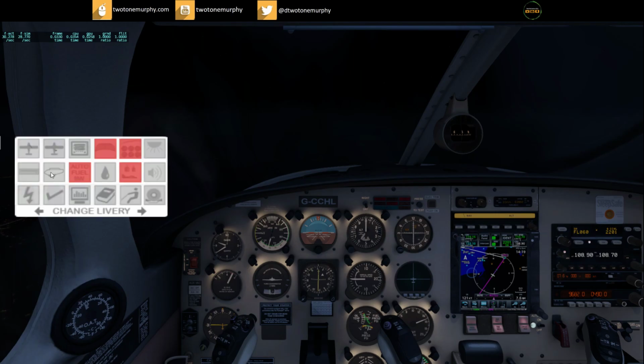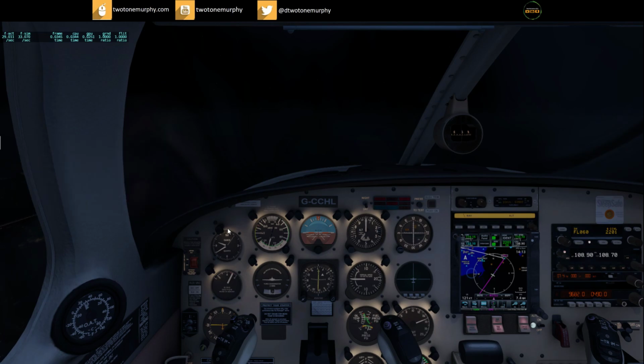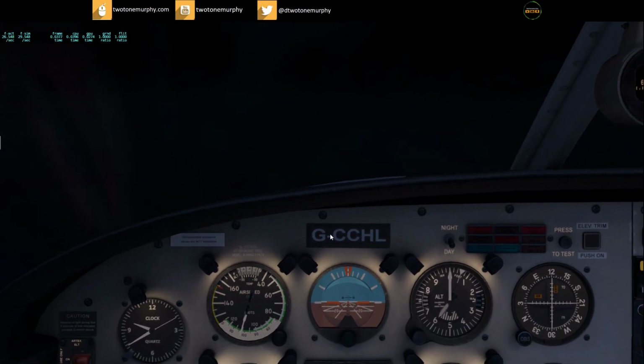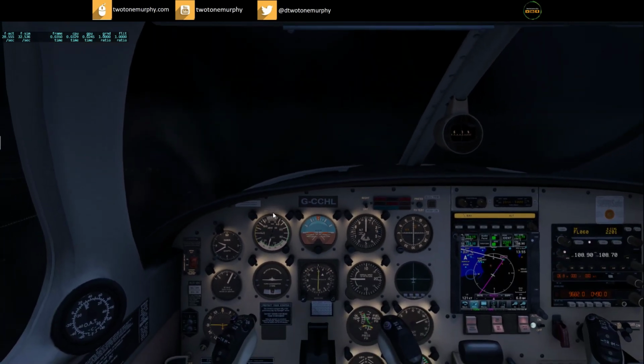So with this one, you have the option here. It's a clickable object to get rid of the fairings. On some of the other ones, especially the updated ones, if you zoom in on the registration number or your tail number, you can't do it on this one. When you click that, it changes the livery. You'll see an arrow appear to the right or to the left. So if you have the Just Flight stuff, check it out and it changes it.